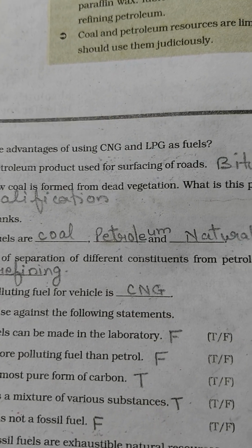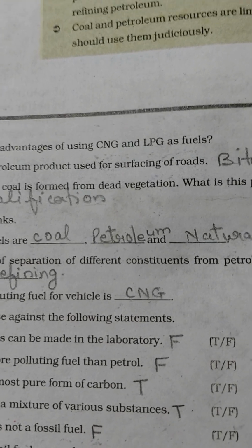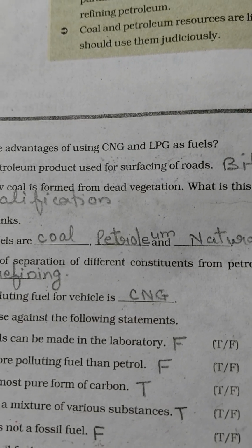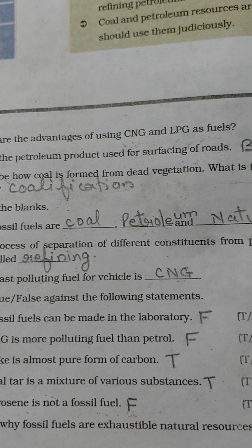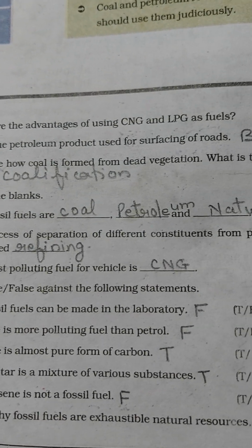Second thing is their calorific value is very high, so they are very good as fuels, right? So as compared to other fuels, the calorific value means more amount of heat energy is given by CNG and LPG. Right, now the second question is, name the petroleum product used for surfacing of roads. So it's bitumen. Okay, and third is, describe how coal is formed from dead vegetation.